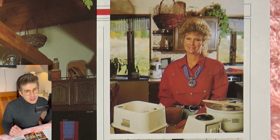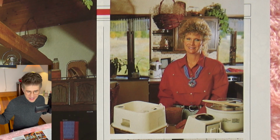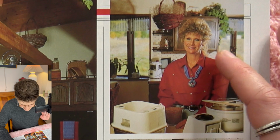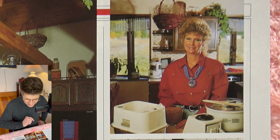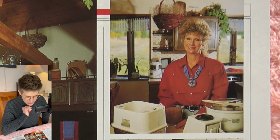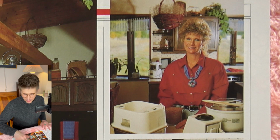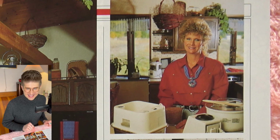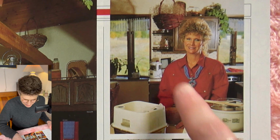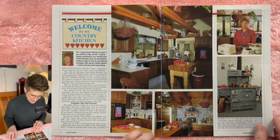Isn't she so cute? She's got a big red shirt and a beaded necklace, some funky jewelry. And she just looks pleased as punch in her kitchen. She's got all of her small appliances laid out before her just so she can kind of flaunt her excess in the kitchen. There's even a food processor back there and a mini TV. She wants you to know that she's tech savvy.